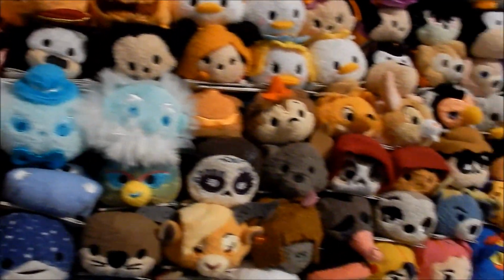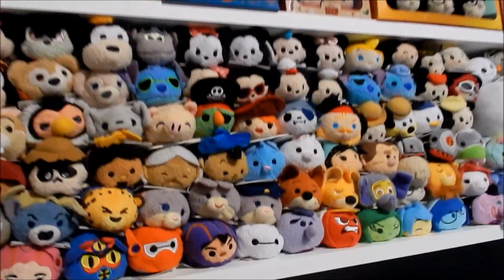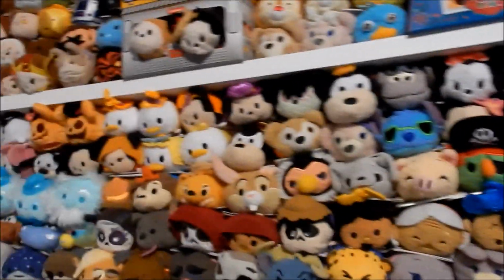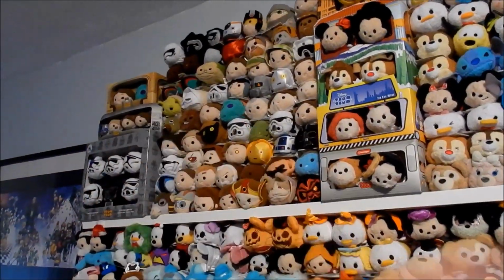Like, the Splash Mountain went with the Splash Mountain set, because why not? And then on top of that, we did all holiday, kind of. We had to get a little more creative, too, because we were at weird spots. But it was kind of holiday type. And then up top, we did box sets, and then all Star Wars.